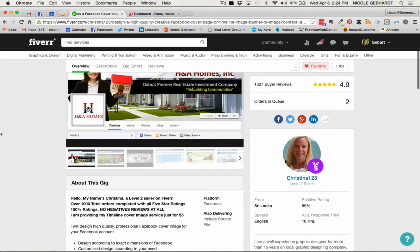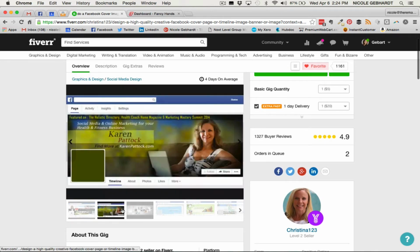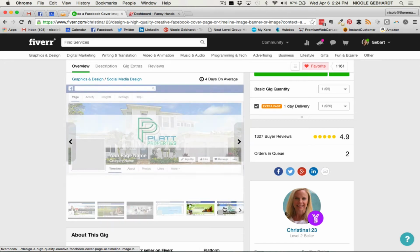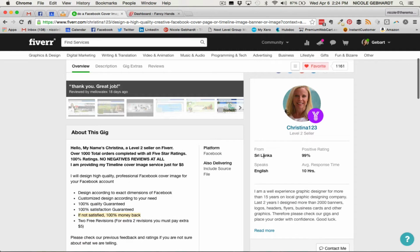So then we scroll down and we look at her basic gig and then the extras that she offers. So you can see her portfolio, and let's go through, and you can see several of them. So very professional. These are really nice. I would hire her in a heartbeat. Her name's Christina. She's from Sri Lanka. Do not be afraid of people overseas.